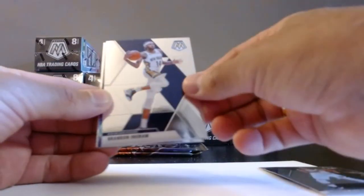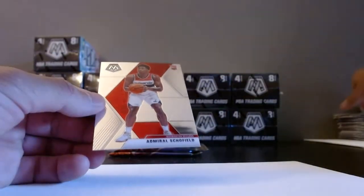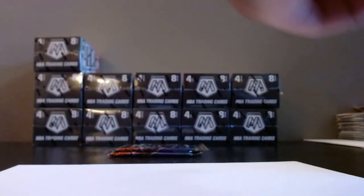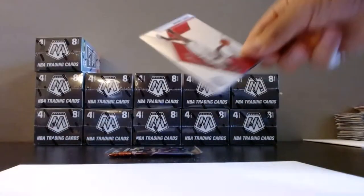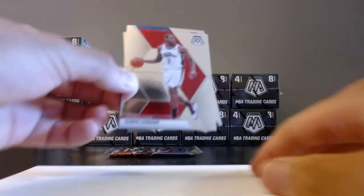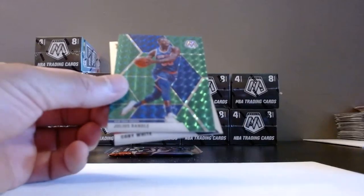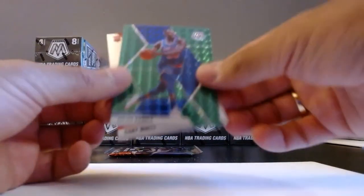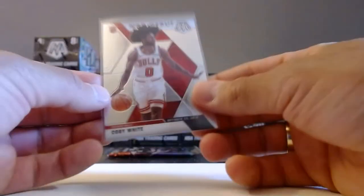Jarrett Allen. I see it. Do I see something nice? No. Brandon Ingram. Ricky Rubio, Give and Go. And Scott Field for the Wizards. Kawhi Leonard. We have Julius Randle, Green Mosaic for the Knicks. And we have NBA debut for the Bulls, Coby White. Our first Coby White of the night.